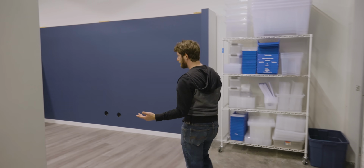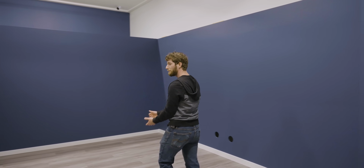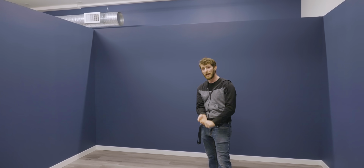And why is it here? Because this is going to be the new set for ideally both Carpool Critics and the WAN show. That is, once we've put in some acoustic panels and some big thick carpet and stuff like that.